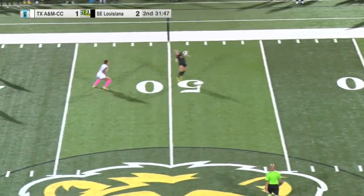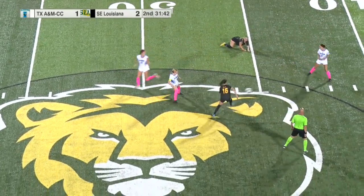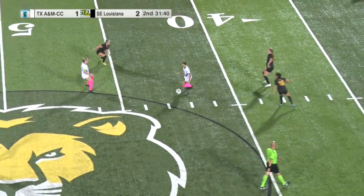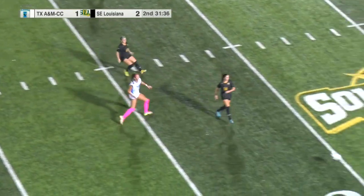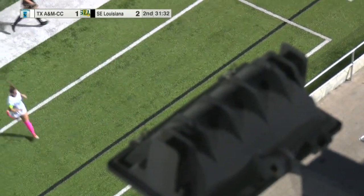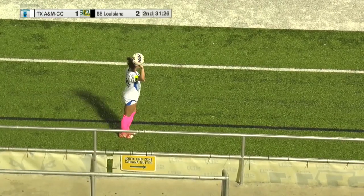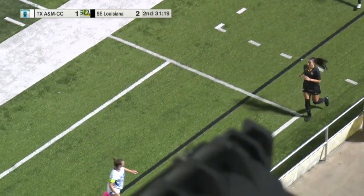Nice touch by Griffin as the center back played it back to her in the air and she was bumped off the ball strongly. Mentioned the physicality of the Islanders. But that to me was a foul. Even though it was more of a shoulder, it was hard enough, in my opinion, to warrant a foul because there was no danger of trying to win the ball there. So, again, we'll have to see how our center referee does here tonight as these ladies continue to play more physical as time goes on.